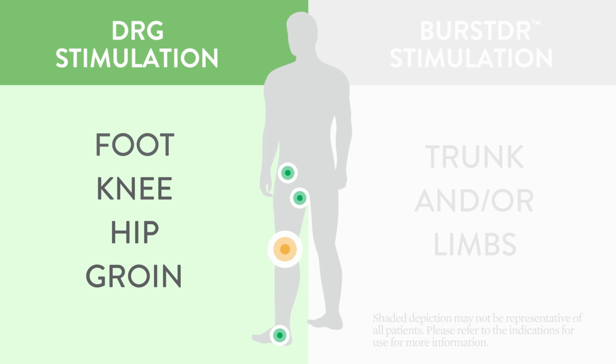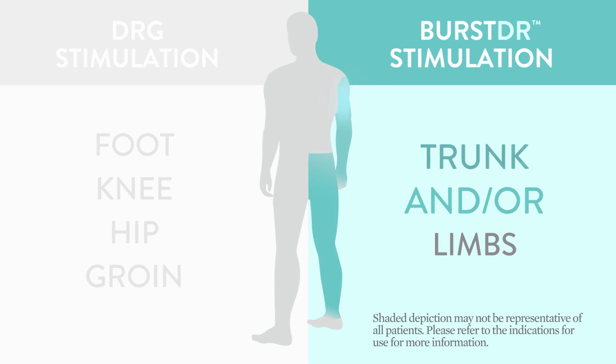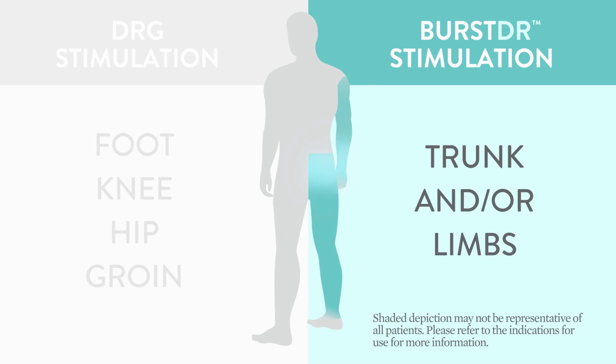DRG stimulation has the unique ability to directly target the area where the pain occurs. BurstDR stimulation is best for people whose pain is more broadly spread in the trunk and/or limbs. Studies show that BurstDR stimulation may improve the ability to perform everyday activities and possibly even relieve the emotional suffering that pain can cause, as measured by Visual Analog Scale, or VAS.